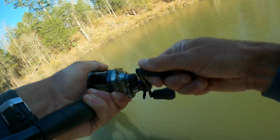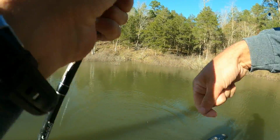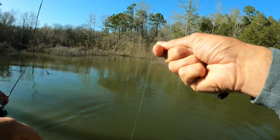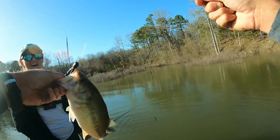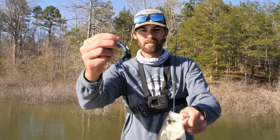Let's catch another one. Fish on! That's a little bit nicer one. Yeah, baby. Woo! Biggest of the day. That's not big, but that's a nice one. I did it. I tied you up, Jay. Smashed that black and blue little rage craw.